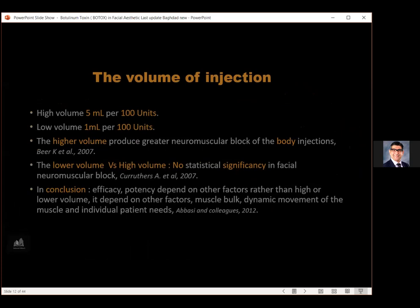Sorry. The other question is about the volume itself. Some people say, I'm going to mix 5 mL with 100 units. I'm going to mix or reconstitute 5 mL with 100 units. So the volume of your vial in general depends on the site of treatment. Basically, people dealing with the body, like axillary hyperhidrosis, would like to use a high volume of injection. While other people working with aesthetic facial medicine like low volume. You know what I mean? They like lower volume. That's why the standard volume or standard dilution of our normal saline is 2.5 mL for both Dysport, and we will check the table later on.